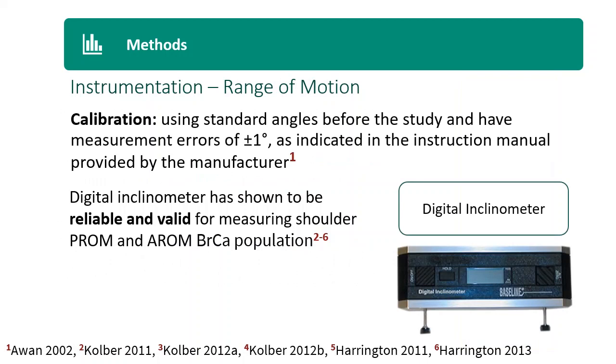The calibration for the inclinometer will be done as described within the manual provided by the manufacturer. It will be done using standardized angles before the study, and the measurement error would be plus or minus 1 degree. The digital inclinometer is shown to be a reliable and valid measure for shoulder passive and active range of motion within the studied population.